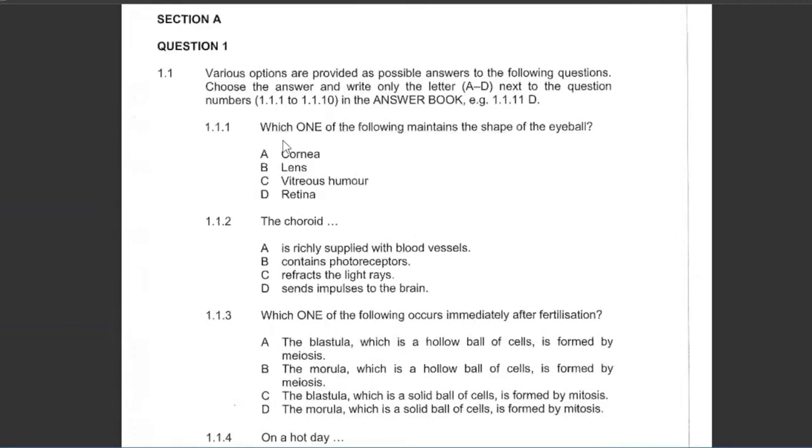Section A. Various options are provided. It means that you're supposed to look for A, B, C, D.